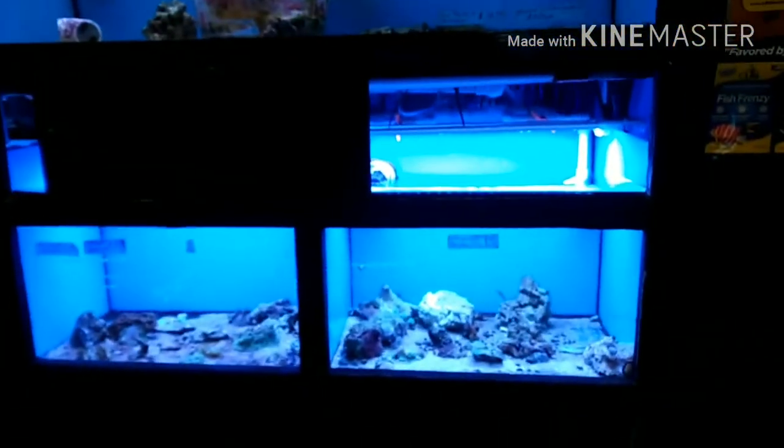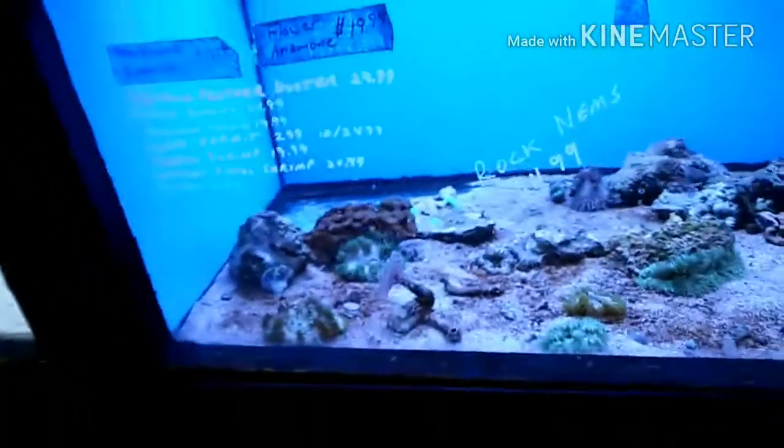They even got frags. Look at this frag tank. Wow. I think I'm going to take this 40-minute drive every time I need to come to the fish store. All salt water. Check this out. Oh my goodness. I know Psychedelic Babe would love this.